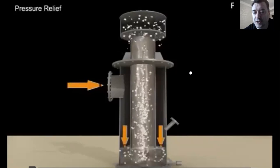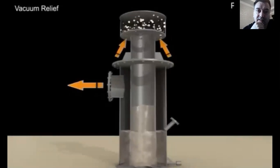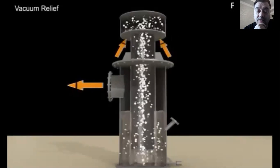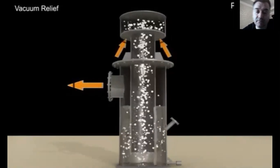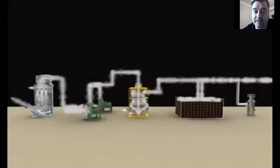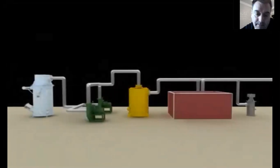It works like a chillum when you're smoking shisha. When you have a vacuum, it works the opposite. The air passes through this pressure breaker and goes inside the tank, but that is an abnormal situation. That means you are increasing the oxygen in the cargo tank.